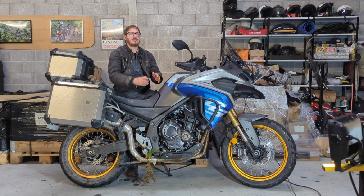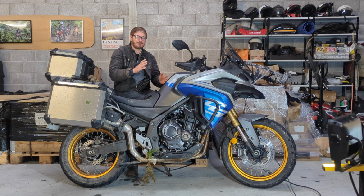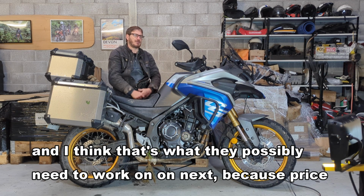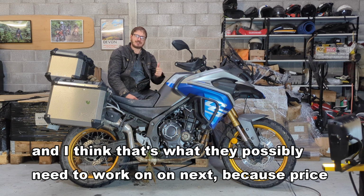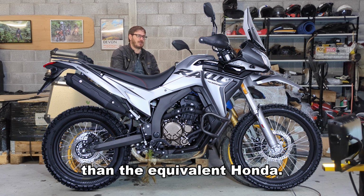Whereas this, they've copied it really well. They've copied the Japanese really well, and that's great. But other than price, why would I buy it? And I think that's what they possibly need to work on next, because price does sell a bike, and it sold the 300 Rally really well because it was so much cheaper than the equivalent Honda.